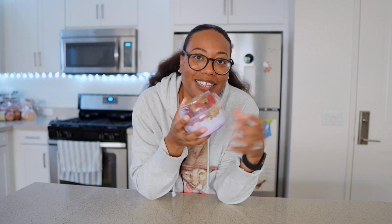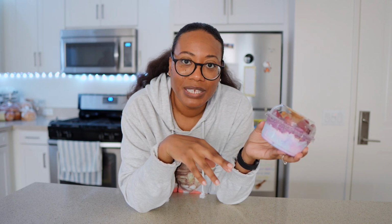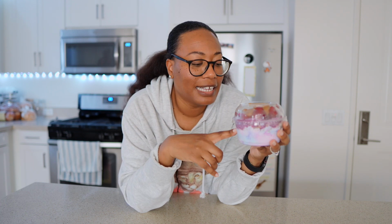I'm hoping they color this with something that's not artificial, but it's really tasty and it's supposed to be healthy. And then I have vanilla chia pudding, which I think they color because they have a coconut chia pudding too, so they can tell the difference between the vanilla and the coconut. I think they just put pitaya powder or something like that.